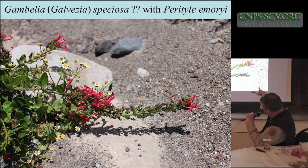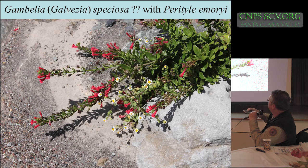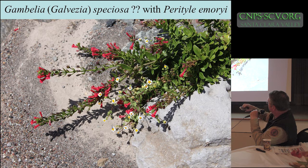But look at the length of that inflorescence. I have never seen any Galvesia Gambelia with such long inflorescences. And this whole plant was not very big. Just again, another view of it. And the leaves are huge.